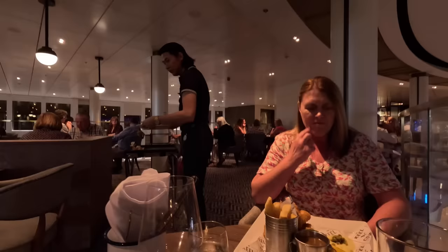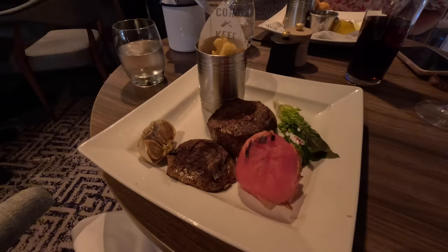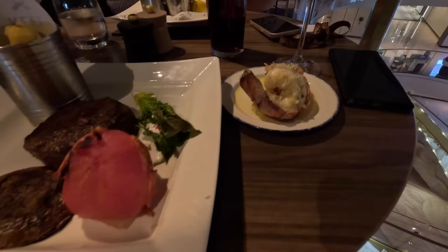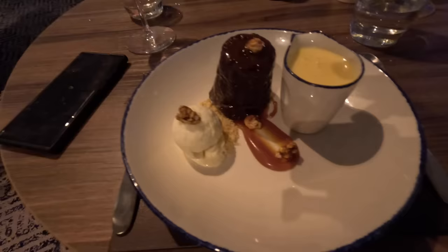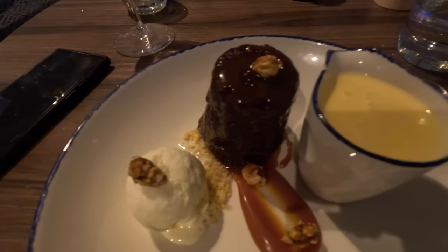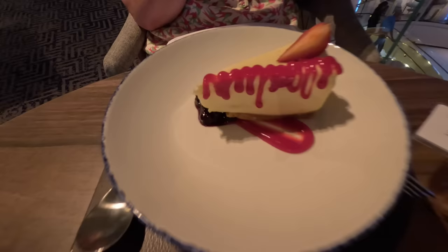Thank you very much. My sticky toffee pudding in the Kid and Cow. And wifey has got tiny cheesecake.